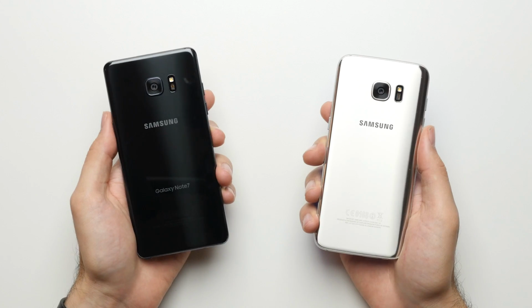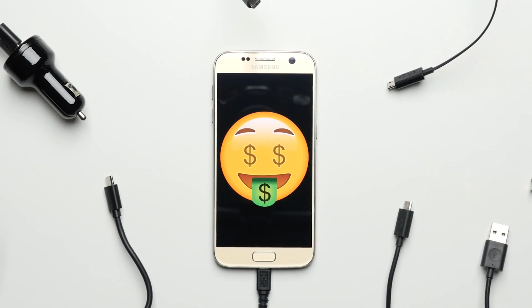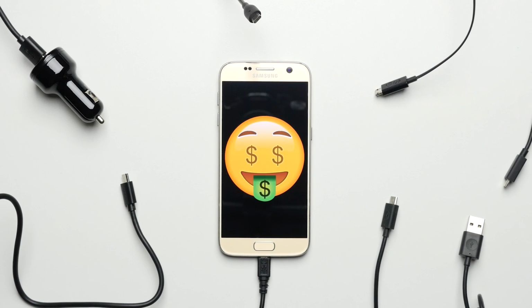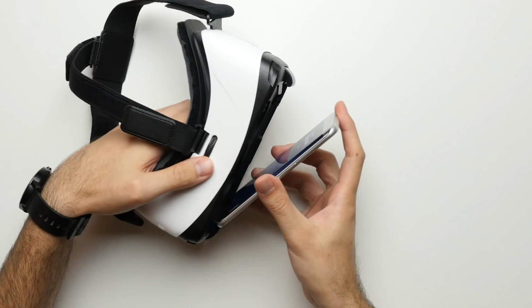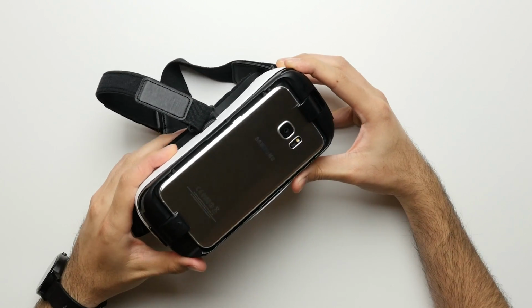The first is obviously that it costs less. The second is it uses a micro USB port instead of USB Type-C, so if you get the S7 Edge over the Note 7, it can likely save you even more money by not having to buy all new accessories. And then finally, the third advantage is the pixel density is technically higher on the S7 Edge due to its slightly smaller screen, which may help a bit when using it with the Gear VR. But outside of that, the Note 7 is the better phone.